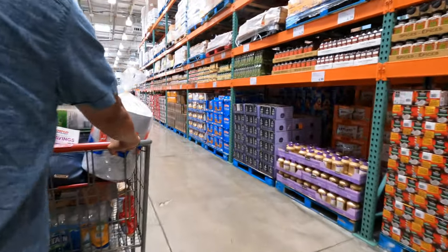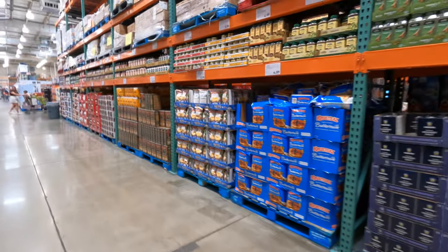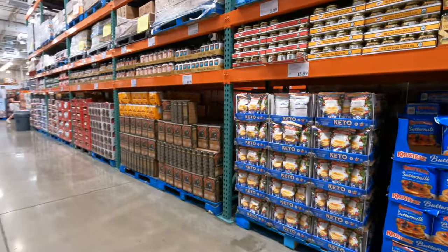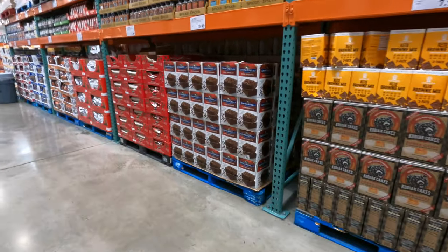I thought we had more, but I looked in all of our cabinets and all around the kitchen yesterday, and I found no more light brown sugar, only dark brown sugar. So super happy to have that.